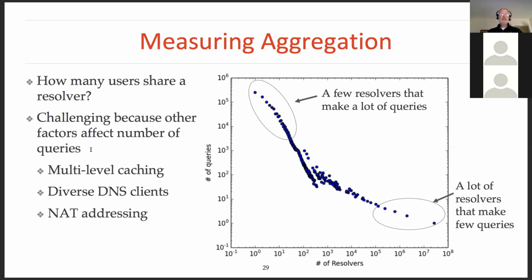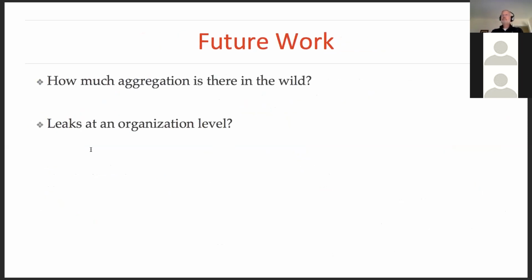But estimating the number of users can be challenging because this number of queries is affected by many other factors, such as caching at different levels in the hierarchy and the diversity of DNS clients and also NAT addressing. So in future work, we plan to look further into this aggregation problem and look at how much aggregation there is in the wild. And also, we plan to look at other types of leaks, such as leaks at organization level. For example, isolating and looking at DNS queries that originate from a specific organization's network and trying to use that to infer what's going on in their network.